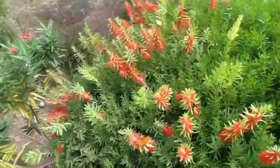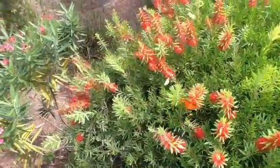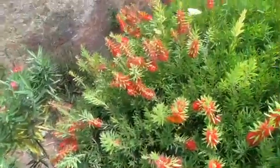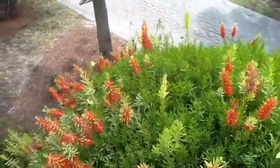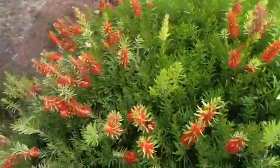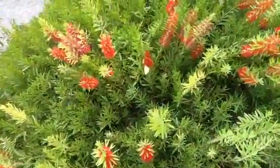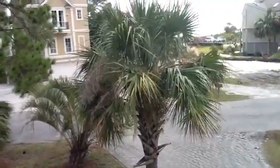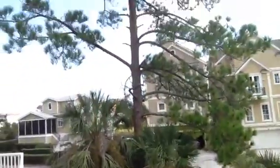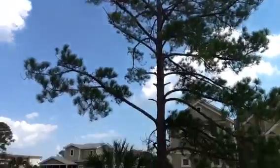So we happen to be glancing at these Bottlebrush plants, and it is amazing, and I didn't even know that they were very attractive to the butterflies. So we've got a couple different butterflies, and this is fascinating. Now look, we've got our palm tree. This is our state tree, which is the cabbage palm, and a fabulous pine tree here.